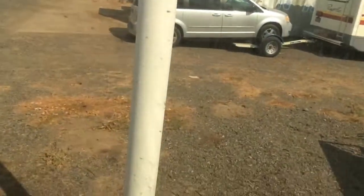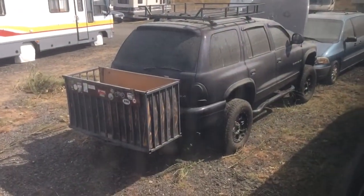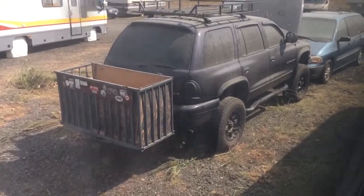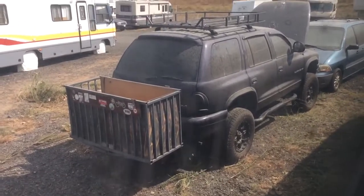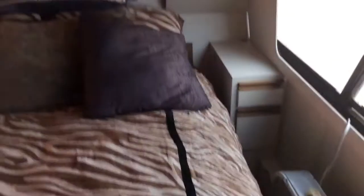Alright, just to give you an idea of how dirty it's been outside. If you look at that old truck right there, I just came here to pick that thing up. It's covered in about 1/4 inch of dirt. So that's why this bus basically needs a good cleaning.